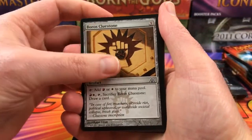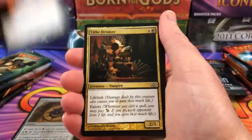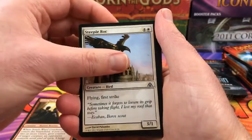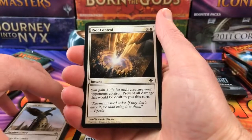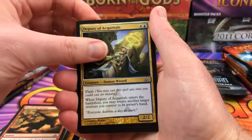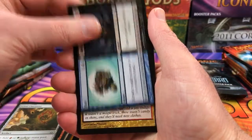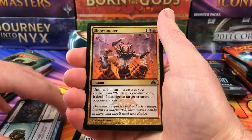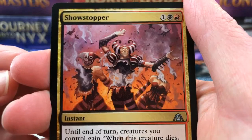Hey, Asher. We have Boros Cluestone, Orzhov Cluestone, Rakdos Drake, Tithe Drinker, Smeltward Gatekeepers, Steeple Roc. Yeah, real shocker. What is it? Dragon's Maze. I can't even remember it. Riot Control, Punish the Enemy, Deputy of Acquittals, Gruul Cluestone, another Far and Away, Showstopper. Now this one, no hits yet. We're starting with Dragon's Maze, but I do like this artwork.